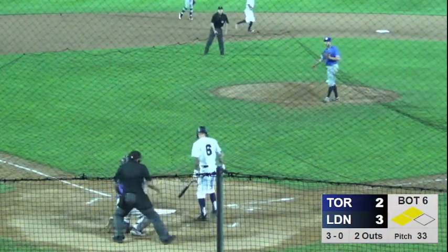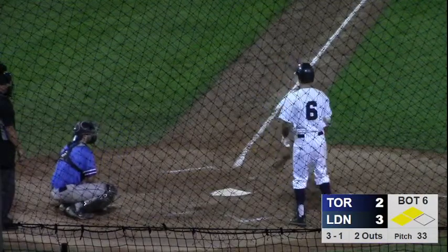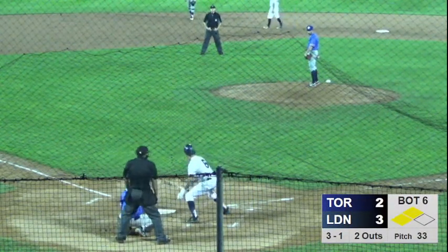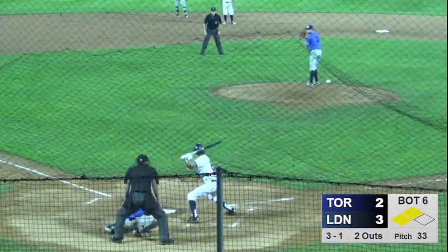McQueen takes that one in there for a called strike one. Thought about going after it, but wasn't the pitch he wanted. I think on 3-0, he'll take his chances and wait on pitch number 5 of the at-bat. Any other count, and I think McQueen has a rip at that pitch. So 3 balls and a strike, 2 out, 2 on.